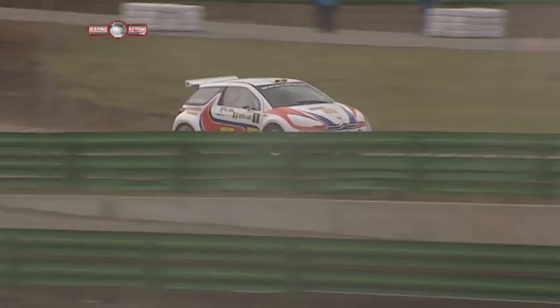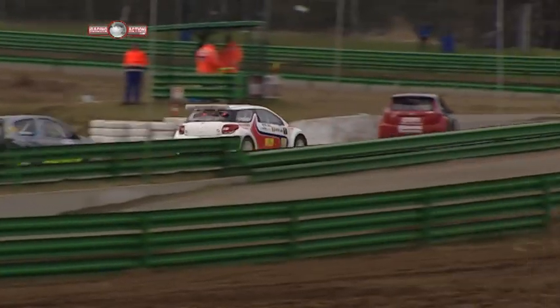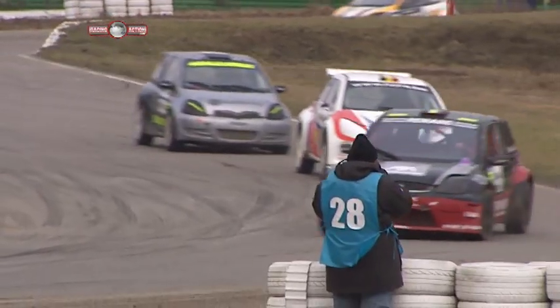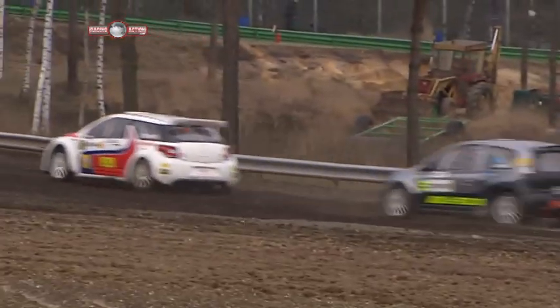No, not for the moment. But in front it's Dennis Reemans from Davy van den Brande. Reemans in the lead from Van den Brande and Bart Stouten in the Toyota Yaris.